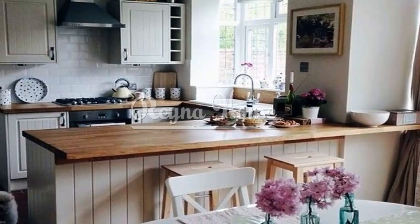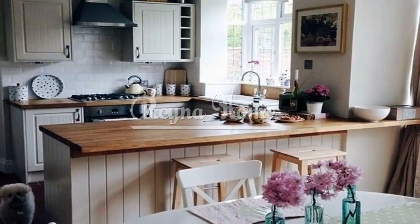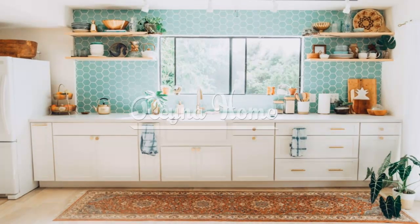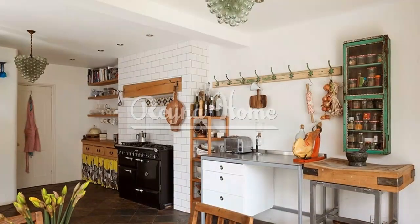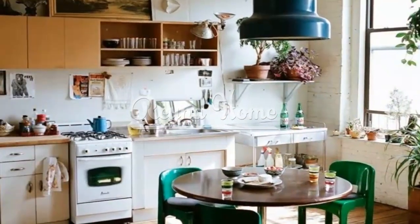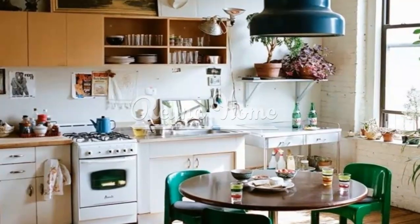If you have a small kitchen, but you want to make it cozy, colorful, and full of personality, you might want to consider a small Bohemian kitchen decor. Small Bohemian kitchen decor is a way of decorating your kitchen with the eclectic and free-spirited elements of boho style, while also making the most of your limited space and budget. Small Bohemian kitchen decor can create a space that is functional, stylish, and inviting. Here are some ideas to inspire you.